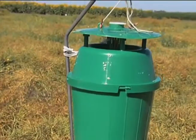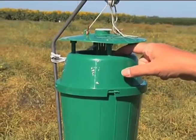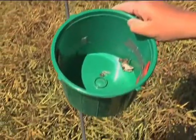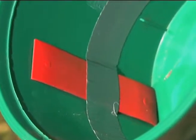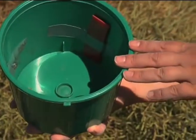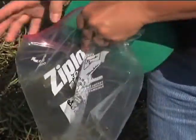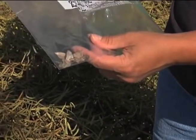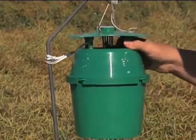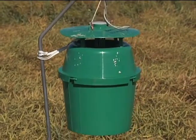The moths are attracted to the pheromone and they'll fly into the trap and get down into the bottom of the trap where they become captured. And I've placed 2 red Vapona strips, which contains an insecticide that kills the moths once they get down into the lower bucket. You can then place the moths that were captured from the previous week into a plastic bag. Take them back to the lab for identification and counting. And then put the trap bottom back on. And you're ready for another trap week.